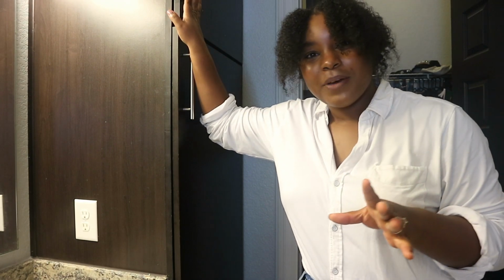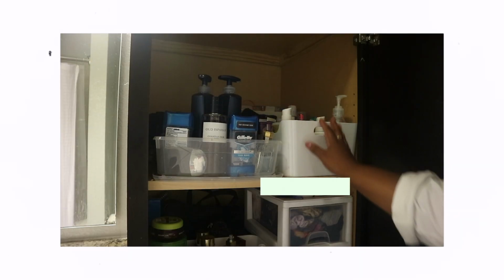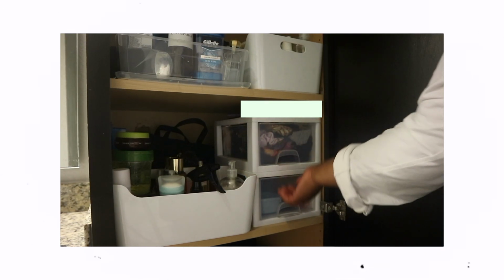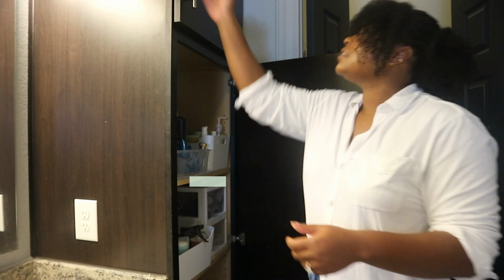So the number one thing in this bathroom that is the absolute best would have to be all of the storage that we have. So this is the same in our guest bedroom, but we have storage in these cabinets on the sides. This is where we keep all of our stuff. Underneath, the middle drawers on our vanities are pretty much empty. So everything is in here. And most of the stuff is mine.